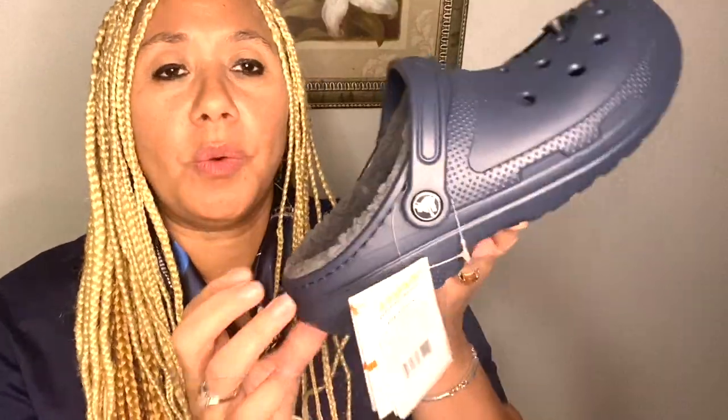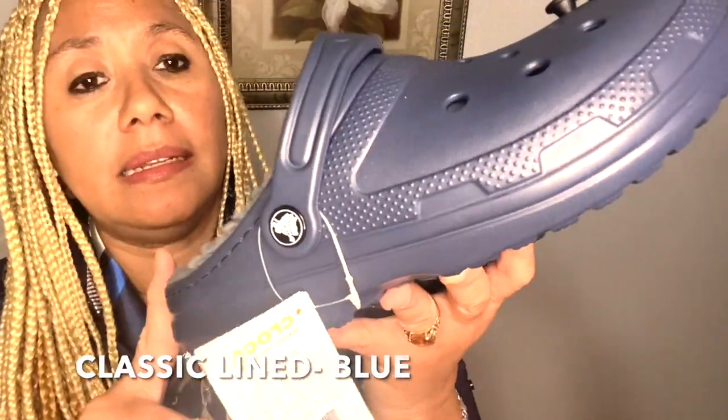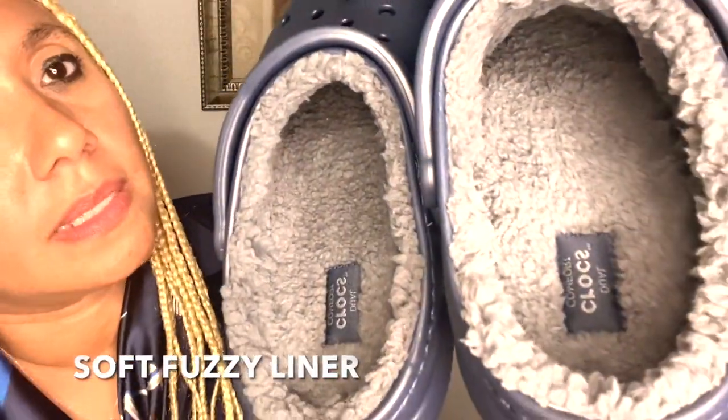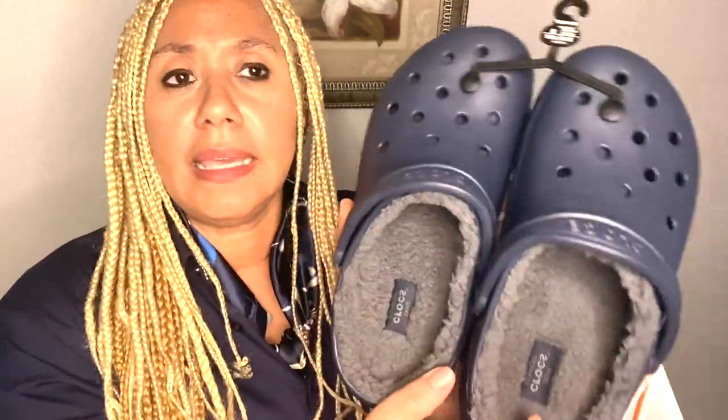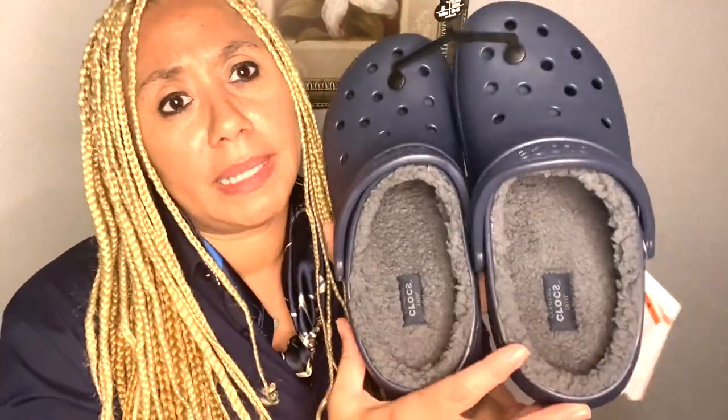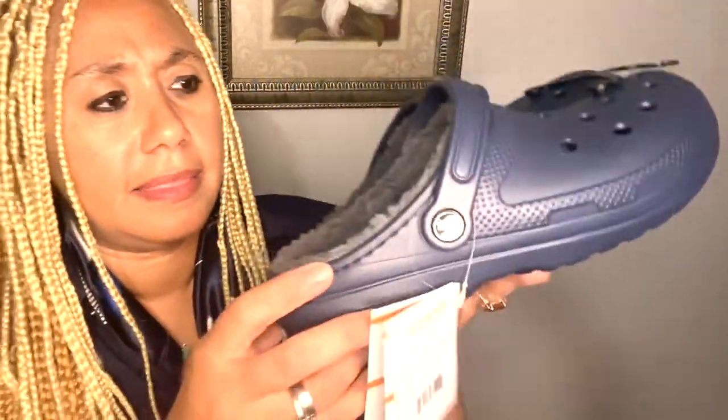All right, so let me show you number 2. My second pair, I decided not to go with a bright color. Ladies, I decided to go with the classic lined clog in this pretty blue. When I put my foot in here, it felt so soft, and that's why I wanted to try this. I was thinking on the dress down days at my job, I could probably get away with wearing these. So I was excited to get that.